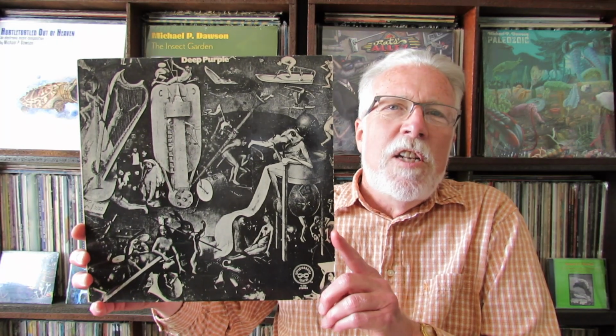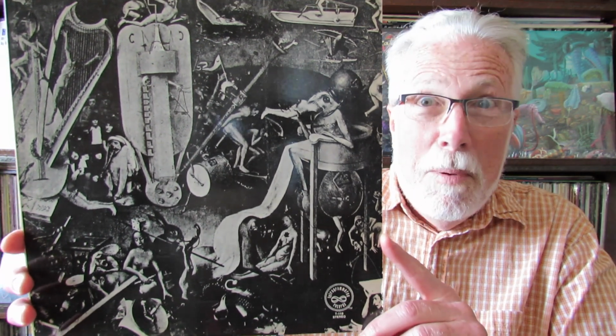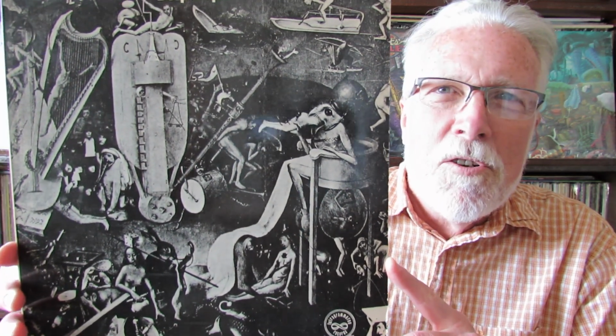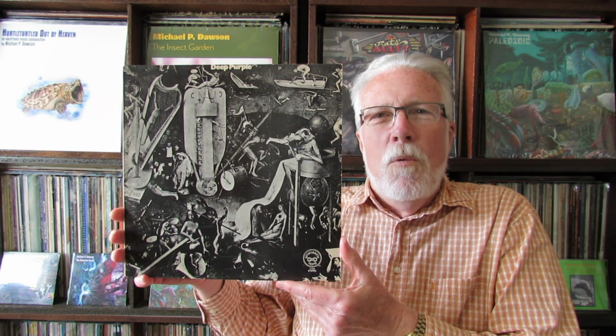But there they are. And the first one I have to show is this 1969 album from Deep Purple, self-titled Deep Purple. And it's got the very cool Hieronymus Bosch album art. No, Hieronymus Bosch was not an album artist, but Hieronymus Bosch art on the front and on the back. Some familiar, scary images there. All reduced to black and white.